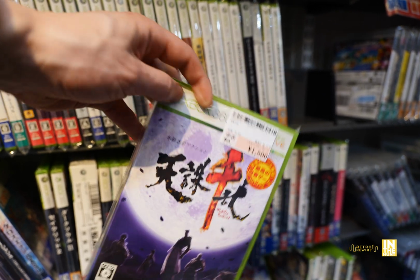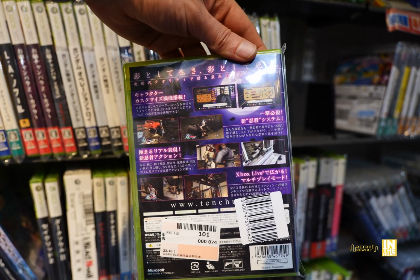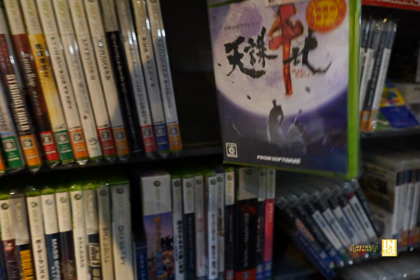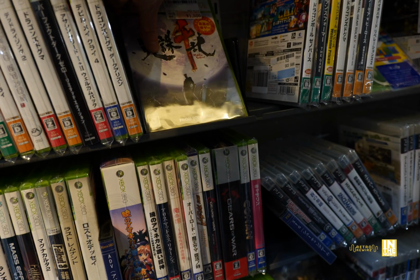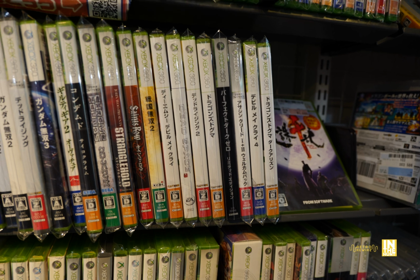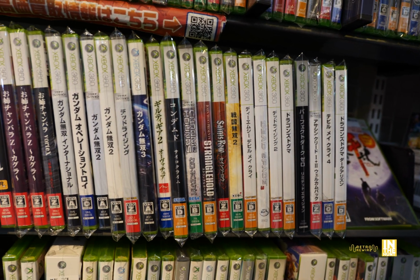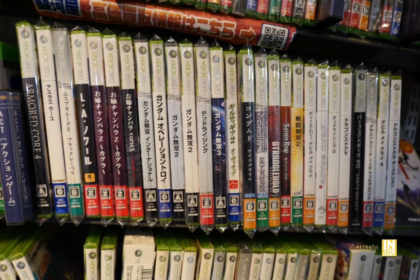Now, I had no idea that this got a 360 release. I always thought the last entry was on the PlayStation 2, but nope, definitely on the 360 there. Just an assortment of titles here. We got Dead Space 3. That looks like it's the PAL version. What else do we have here?